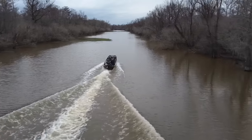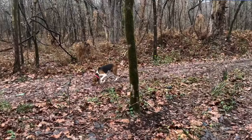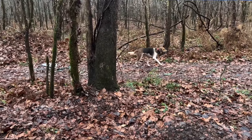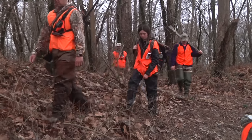All right, folks, well, as much as I don't want to, it's time to go home. We had an amazing weekend at the camp. We hope y'all got to see a little bit about how deer hunting with dogs goes down in the Atchafalaya Basin. It's a great long-standing tradition that we hope to keep going for many years to come.